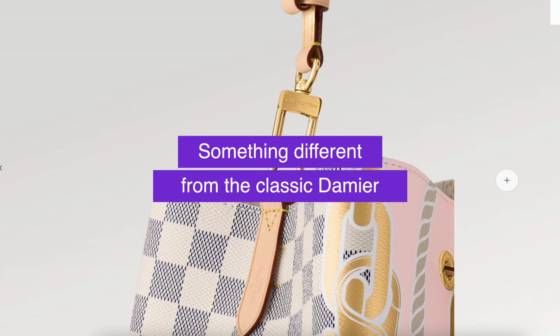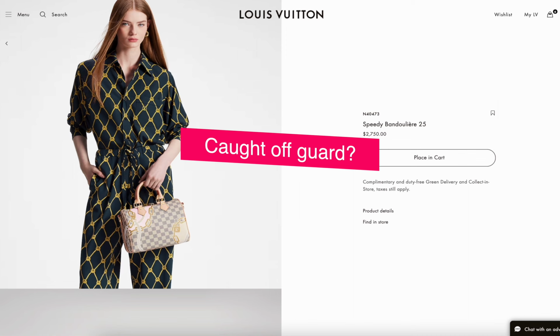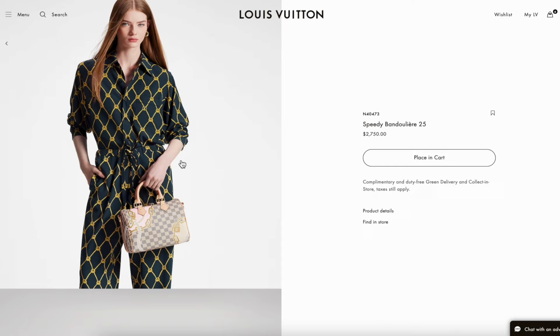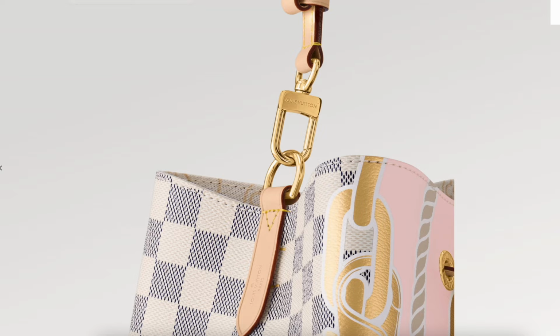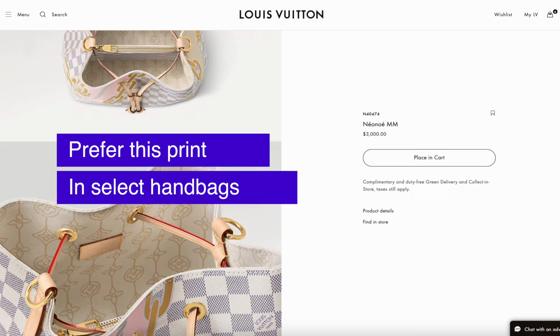What do you guys think? Are you caught off guard by this new collection? Do you find that it is a beautiful collection that is worth the price point? At the end of the day, I think it really depends on each of our styles and preferences. And like I showed you so far, I have a personal preference for this particular Nautical collection in certain types of handbags and SLGs. I don't think it works for all of them.